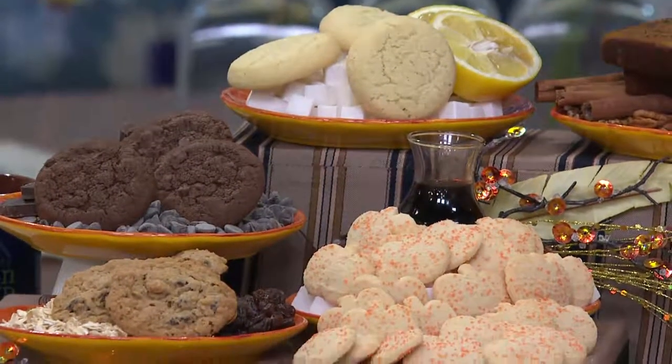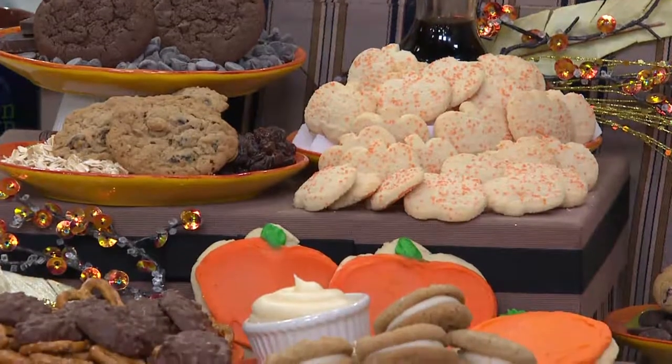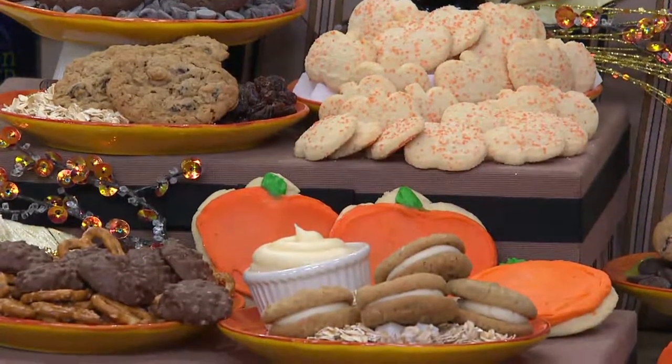Now, don't miss out on this collection because everything about it is harvest. You've got chocolate and pumpkin and sugar and crunchies and soft and cake and, oh my goodness, so many yummy things. There's chocolate in here as well.